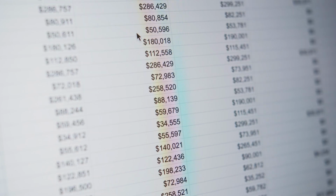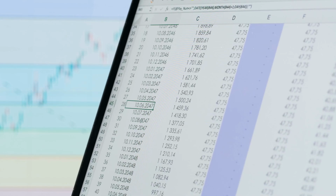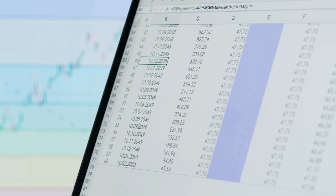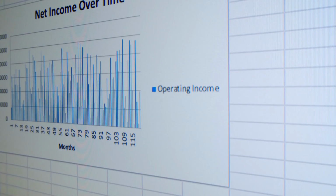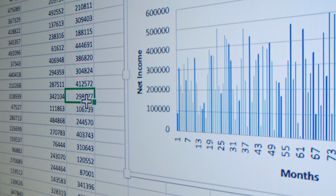Take, for example, the dreaded process of sorting and filtering large data sets. Many users scroll endlessly, looking for specific values, highlighting them manually. But what if you knew how to apply autofilter in seconds? Or let's talk about calculations. Countless users manually sum up numbers, not knowing that functions like SUMIFS and VLOOKUP could do it instantly.